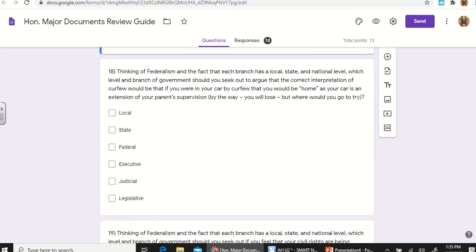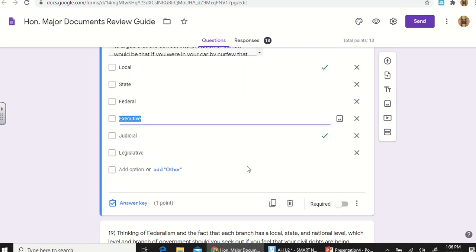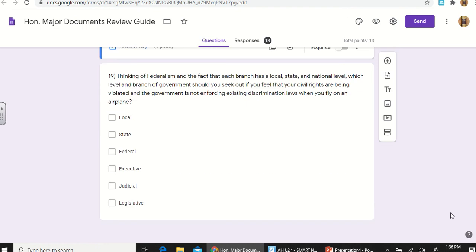All right, same idea. So you get busted for curfew, and you say, I don't think I'm breaking my curfew because I was in my car, and my car is an extension of my home. Now, courts have already ruled on this at a higher level, and you're going to lose, but your argument would first off be heard locally, because curfew is a local issue. The curfew can be an hour or 2 hours different from community to community. So that's a local level. And who's going to judge or interpret whether or not your car is quote unquote home? Well, that's going to be the judicial branch. So local and judicial.